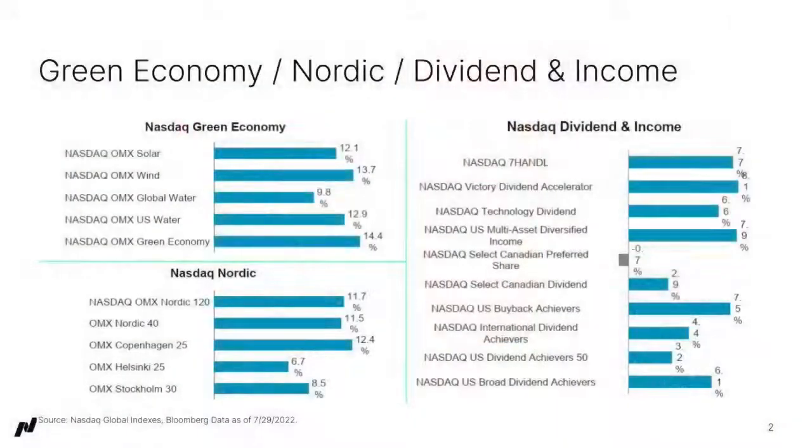If we look at the next suite of indexes, like the green economy, Nordic, and dividend income, the green performance is really what stuck out to me. Yes, this suite of indexes leverages the ESG theme, and as you can see, there were strong double-digit returns across the green economy indexes. We had Nasdaq Solar leading the way with returns of 12.1%, continuing its strong performance for the year. Nasdaq OMX Wind and OMX US Water showed a strong reversal from previous month declines.